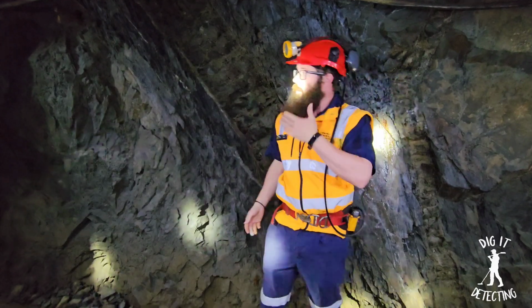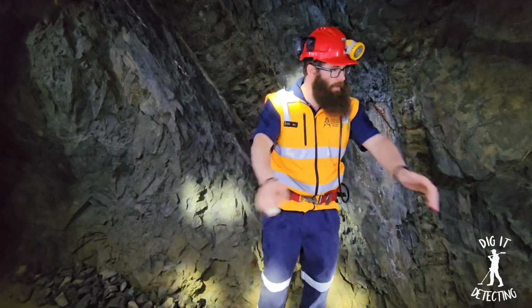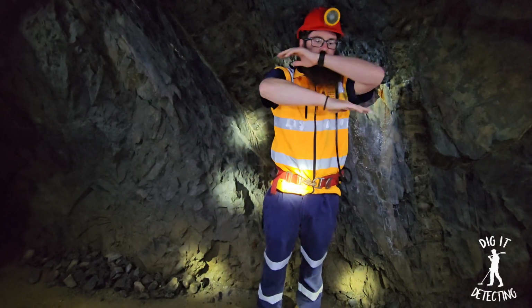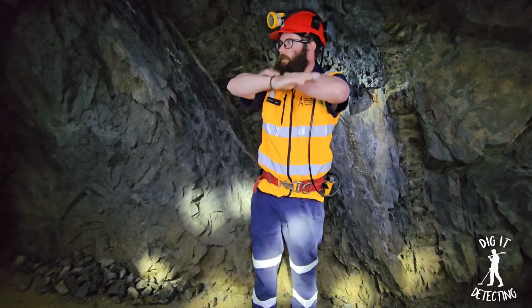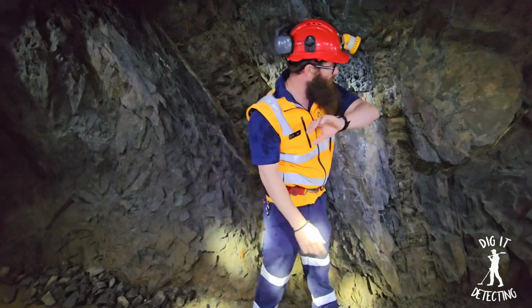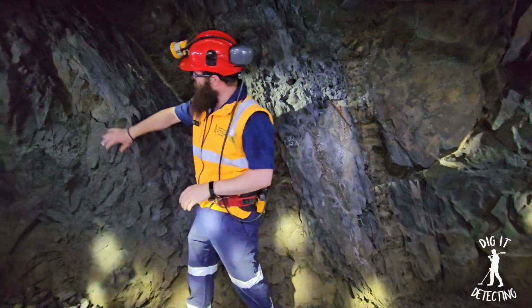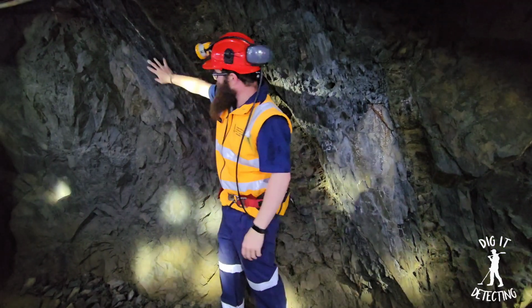Okay, so what happened was, 480 million years ago, this is the bottom of the ocean. All right, layers of sand and silt built up on top of each other, and over time, they hardened into rock, sandstone and slate. Basically, all the rock in this little section here is either sandstone or slate.